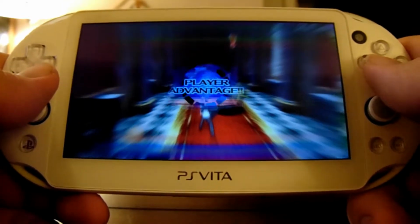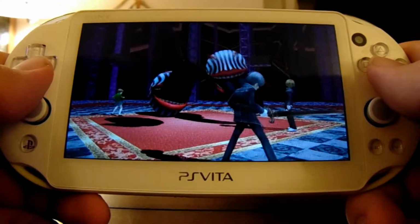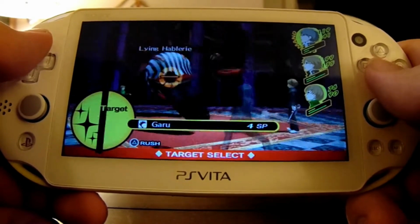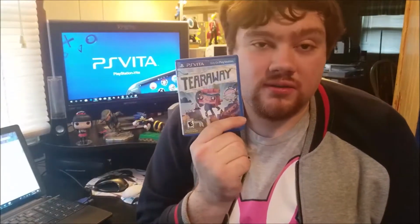Persona 4 Golden is my all-time favorite game, and it's one of the best games ever made. It's the best way to play Persona 4, and it's probably one of the few system sellers the Vita actually has. Tearaway is an experience more than it is a game.